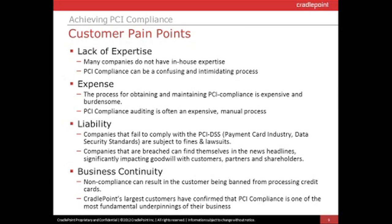As we talk to our customer base, and we were fortunate enough to finish our customer advisory council last week where we had some of our larger customers come in and give us their direct feedback on this. On the expense side, there are a couple of portions that are really key in terms of the audit. One is preparing for the audit, the expense and the time and the effort to get ready for your audit, and then the second is the expense of actually conducting the audit.